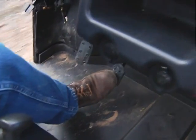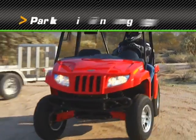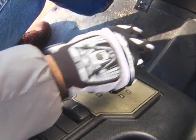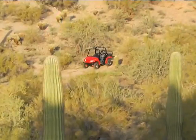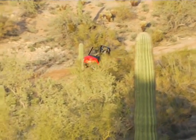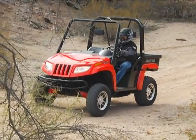To park the vehicle, after coming to a stop, shift into neutral, set the parking brake, and turn off the ignition. Avoid parking on hills to prevent the vehicle from rolling downhill unexpectedly if the parking brake relaxes. If you must park on a hill, shift into low range forward, set the parking brake, and block the tires on the downhill side.